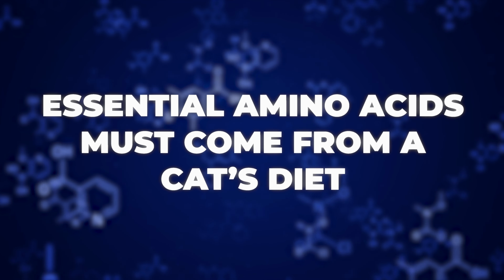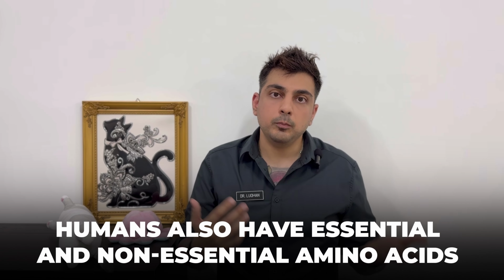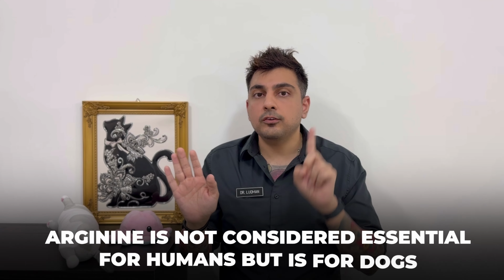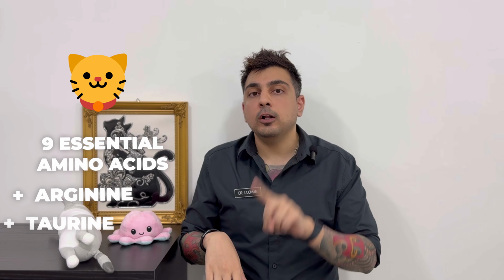Now, conversely, the essential amino acids are the ones your cat needs to get from their diet. In other words, their bodies cannot make these amino acids themselves. Interestingly, humans also have essential and non-essential amino acids. So for us, the essential amino acids are actually 9. Now, if you have a pet dog, coincidentally, they need the same 9 essential amino acids plus arginine. So arginine is not considered essential for humans, but it is for dogs. And if you have a cat, they need those same 9 essential amino acids that you do. They need arginine, just like dogs do, and they also need taurine.